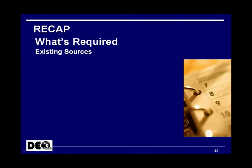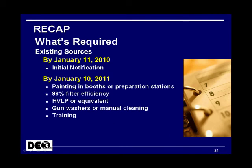If you are an existing source, then this coming January, you will need to submit your initial notification form. By 2011, you will need to conduct painting in your booths or preparation stations that are controlled by water wash or filters that are at least 98% efficient in removing overspray. The HVLP or equivalent transfer efficiency guns are required, and those guns cannot be cleaned by atomizing solvent.